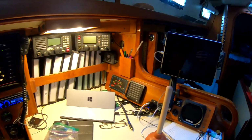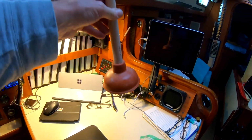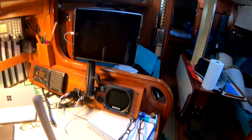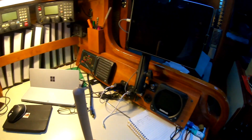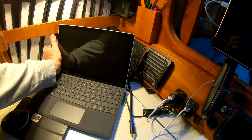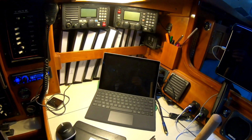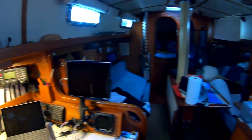So it's all a bit of a mess, but picked this up today for doing our laundry. It's our agitator. That iPad repeats the chart plotter from up at the helm. That's boat instruments, speed, wind, stuff like that. This is the ship's computer. We'll be running Coastal Explorer on that in parallel with Simrad. This is our satellite back here.